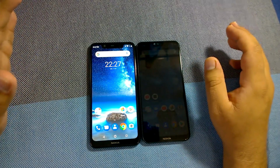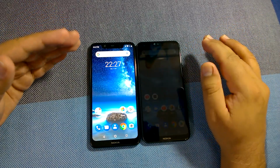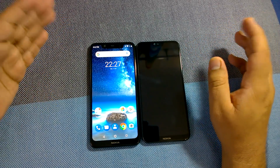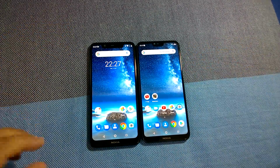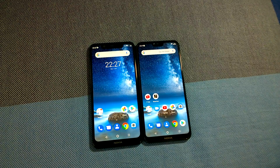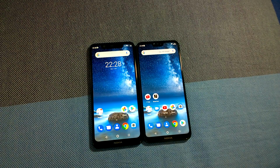So we will do a further comparison, which will compare Nokia 5.1 Plus and 6.1 Plus in terms of everything, starting from display to performance to camera and what not. But in this video, we are more focusing on the design comparison, how the two devices look side by side, how they compare design-wise.